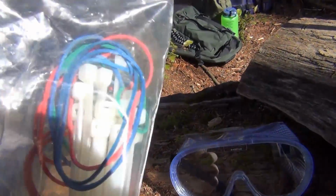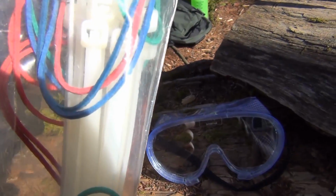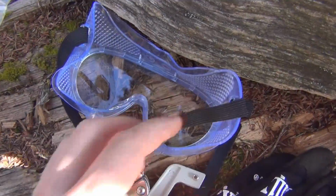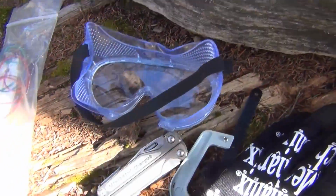I also have some zip ties here and elastic bands. Not too sure what I would use those for necessarily, but probably good to have. It's one of those MacGyver-esque type things. You never know what you could need it for. Of course, I mentioned the duct tape already. I have some safety goggles here. You want to protect your eyes, especially if you need to break some glass. You could use like the pommel of your knife.